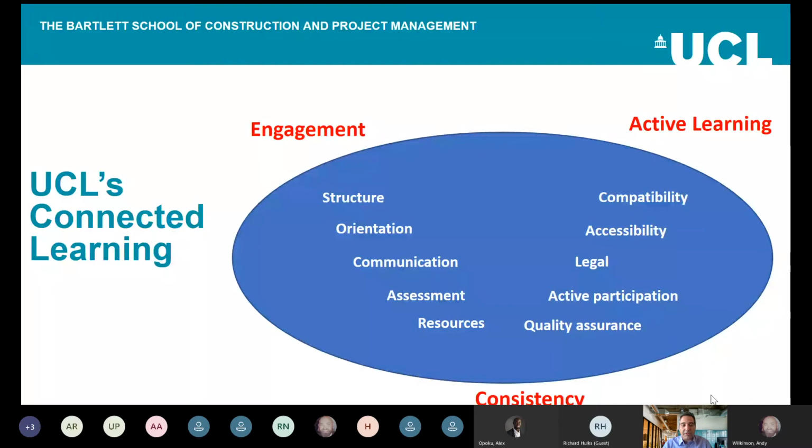So based on these three principles, connected learning is actually considering the 10 points you are seeing in the blue circle. One of these is structure, and the structure refers to the structure of the course. And there is a commitment that the structure is clear to help students navigate quickly, understand the sequence of activities, access information, and easily understand the layout of unfamiliar courses. Another one is orientation. This is the emphasis on helping learners orientate themselves, especially outlining how they are expected to learn and engage, and how they may contact key staff members to get help when they need.